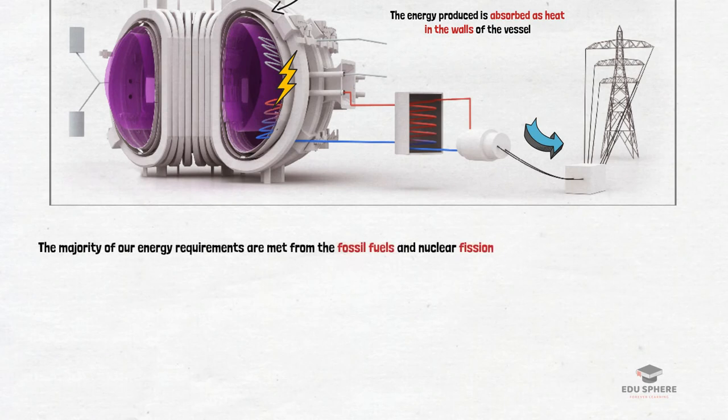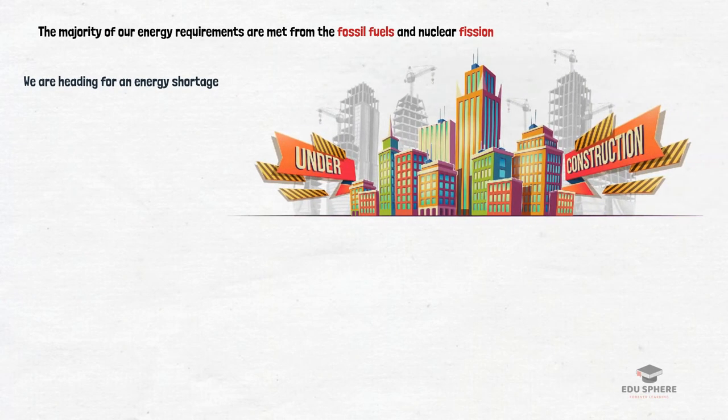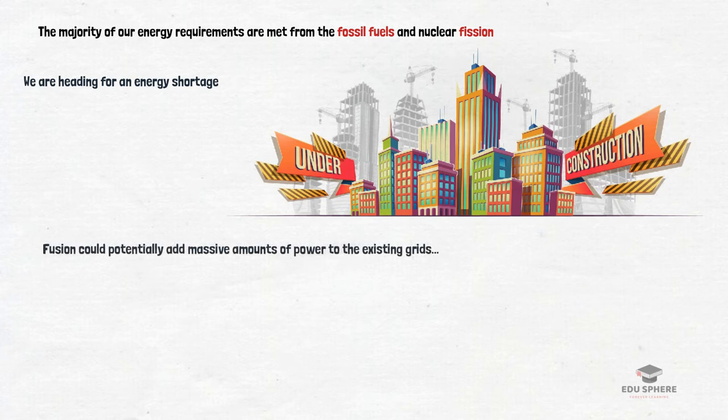We currently get the majority of our energy requirements from fossil fuels and nuclear fission. While there have been great strides made in renewable energy over the last decade, we are still heading for an energy shortage. Increasing urbanization and new technology like cryptocurrency are driving up power demands all over the world, and nuclear fusion could help keep the lights on. Fusion could potentially add massive amounts of power to the existing grids.